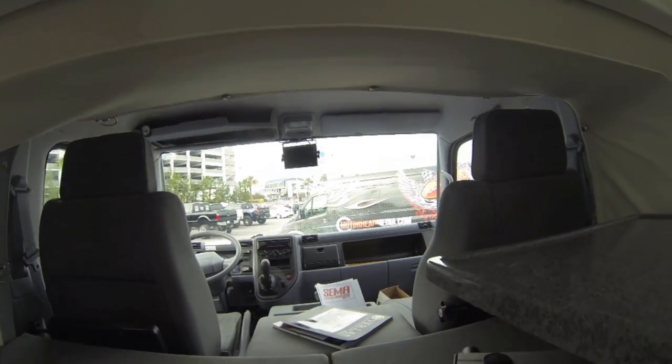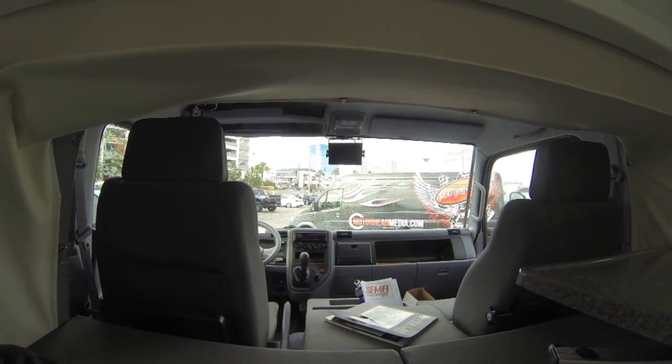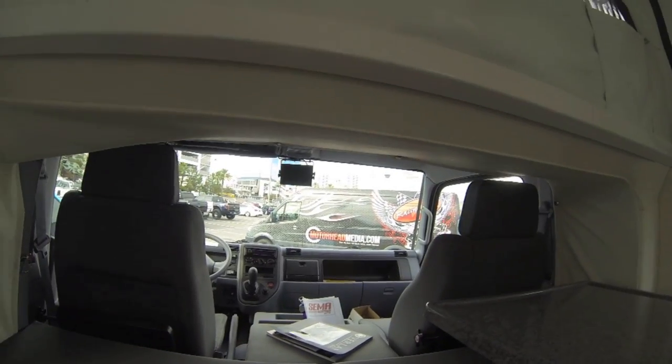Get some access to the roof rack. And this is nice, you can actually pass through into the cab, so you never have to leave the vehicle if you need to move the vehicle. That's pretty awesome.